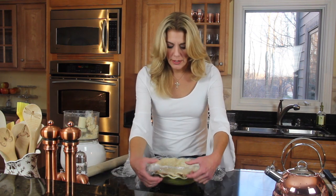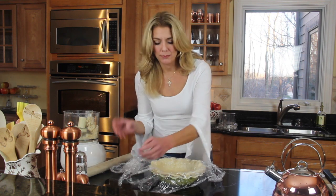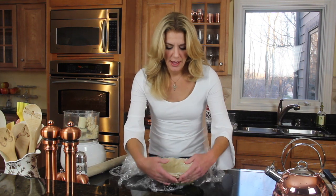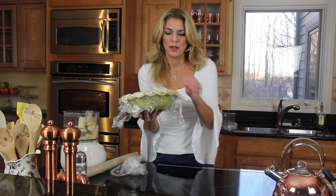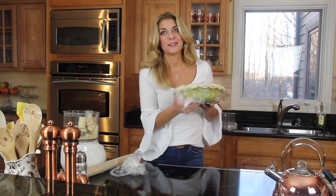There we go. Then what I do is I basically just take those pieces of, not the pieces of pastry, I would take the pieces of plastic and actually fold it over so you're sealing it in the pie plate itself. I love this trick. If you make pies, you'll love this. I'll be right back. I'm just popping it in the refrigerator.